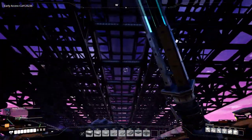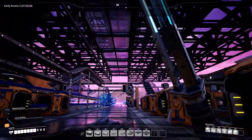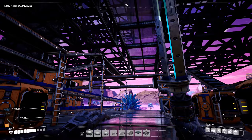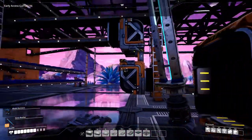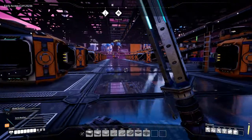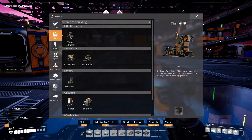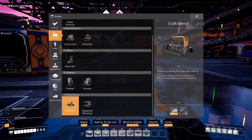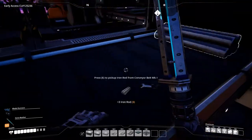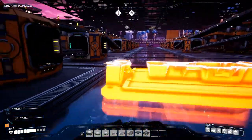Yeah. So up there, next floor will be screws and probably reinforced plates and maybe even modular frames as well and rotors. Well, yeah, so we need a lot more iron plates because if we... Can I build a craft bench? No, but I can. Let's grab a bit of those. Let's build it right there for now.